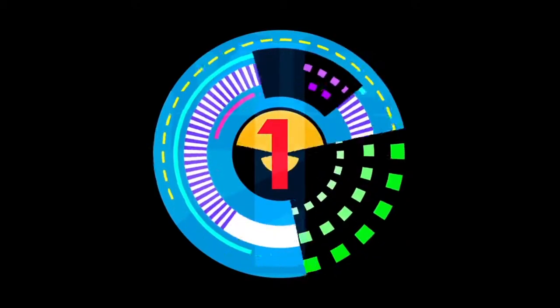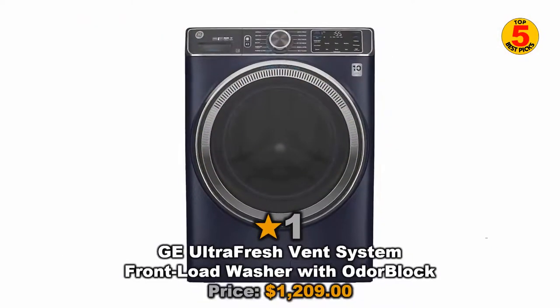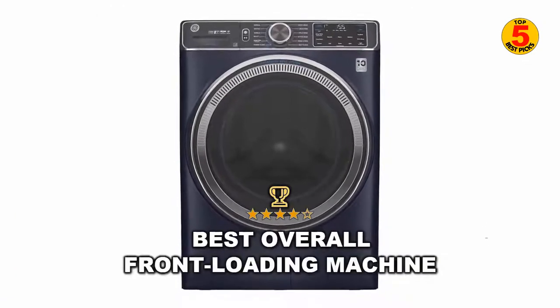At number 1 of the top 5 best washing machine 2022 is GE UltraFresh Vent System Front Load Washer with Odor Block. Best overall front loading machine.